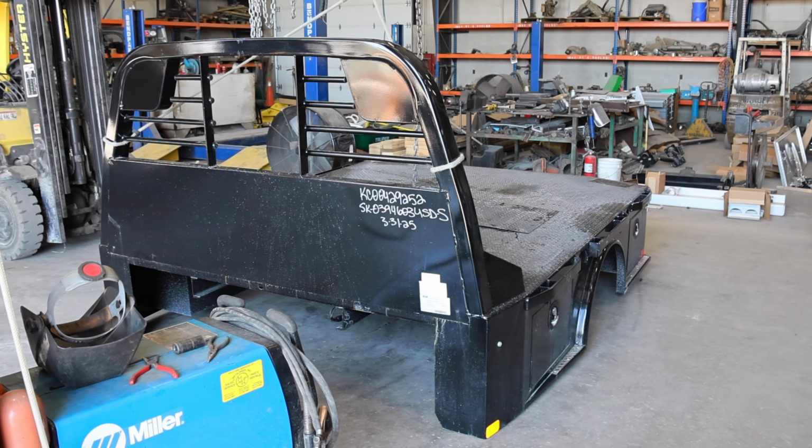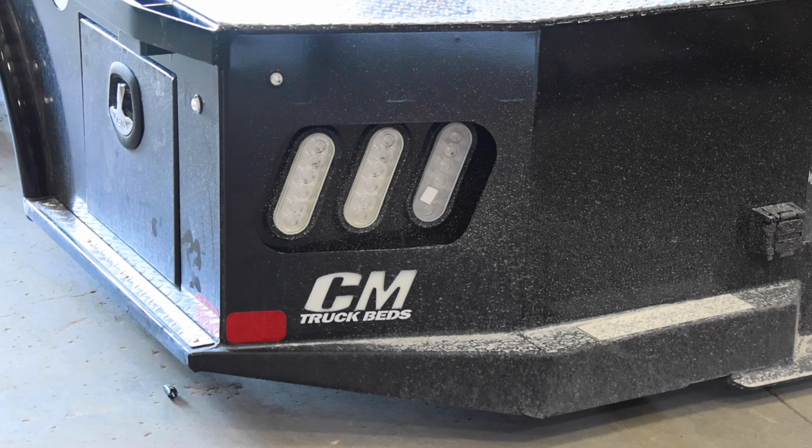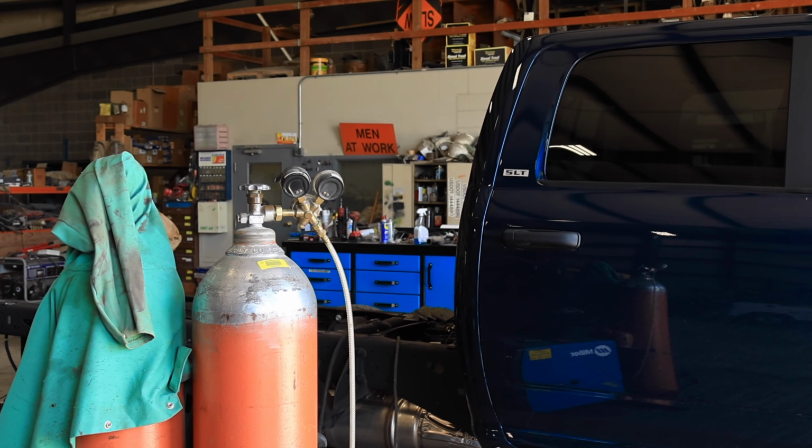We have chosen to go with a skirted CM flatbed. Despite Floyd's having hundreds of beds in stock, we special ordered ours with a couple of special features that we will discuss later in the video.